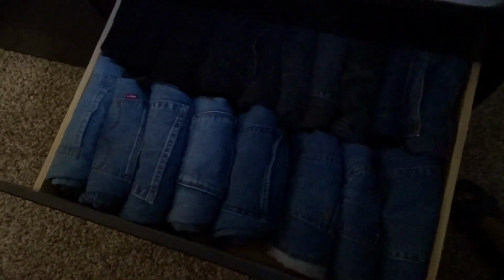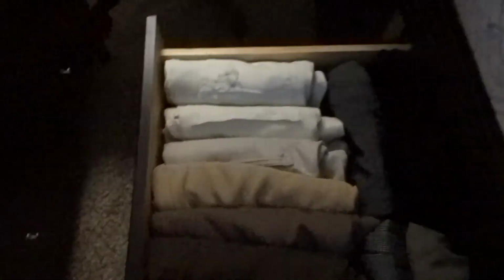I actually was able to fit 20 pairs of denim folded this way. Oh yeah, the bottom is just my shorts and skirts that I just folded halfway like that because I don't have as much. So I just left those like that. And then up here is more, they're not really denim other than those white denim, but other types of pants, casual pants, and dressier pants that I folded this way too.